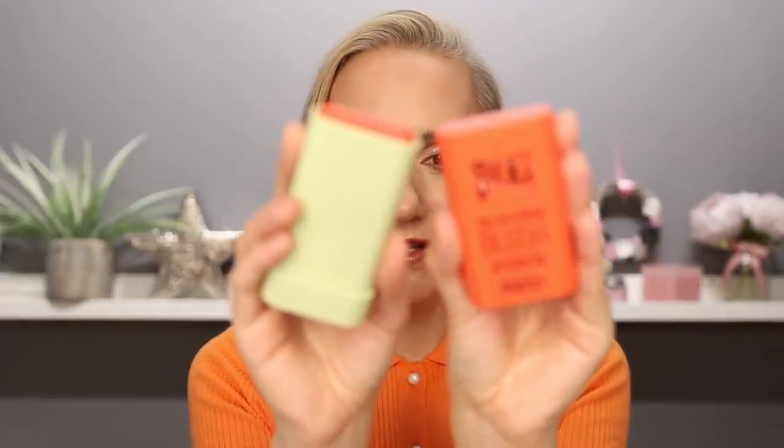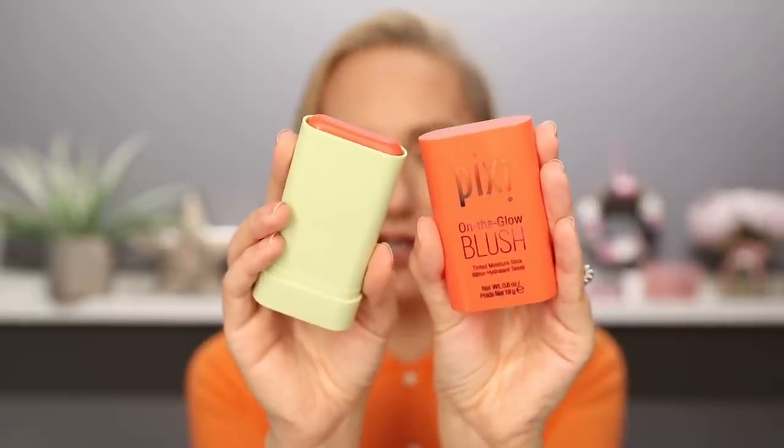Next favourite goes to the Pixi On The Glow blush. This is absolutely beautiful. Every single time I wear this blush, whether it's on camera or in real life, like this isn't real life, but you know what I mean, out and about, I get compliment after compliment. This is so girly. It's very dewy on the skin. It makes your skin look like glass. It's super youthful and glowy and I adore it. It also lasts a long time on me, which for this sort of product is really quite impressive. I love it. It's pretty much sold out absolutely everywhere, but this is the shade Juicy that I have. I am dying to get it in the other two shades.